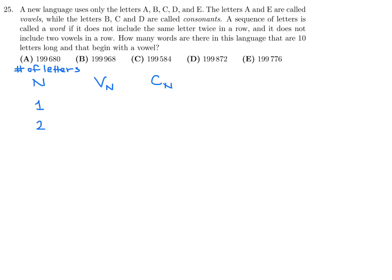So V at 1 would be all the words that have one letter and begin with a vowel. Well, how many can we make? A and E, and that's it. So there's only two. And I'll even list them since there's so few, A and E. So just to repeat, V at N represents the number of words that begin with a vowel that have N letters. In this case, it's one letter.